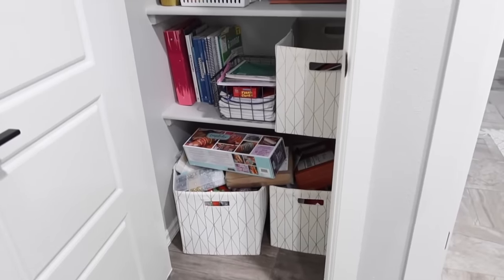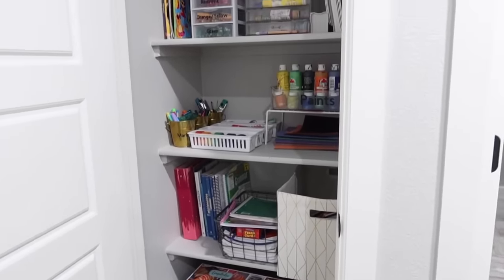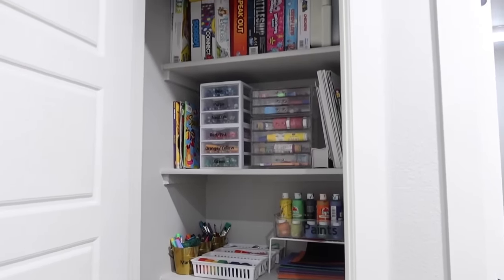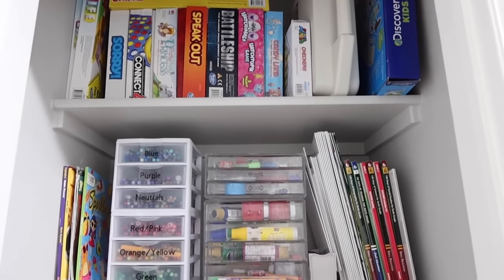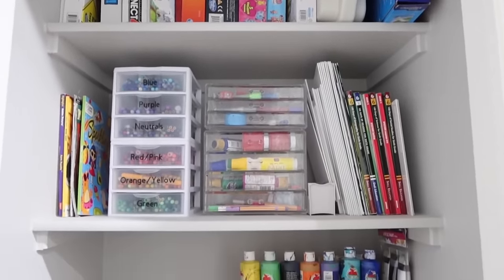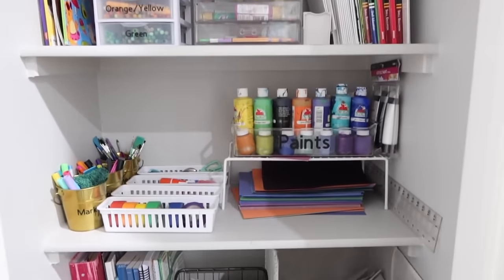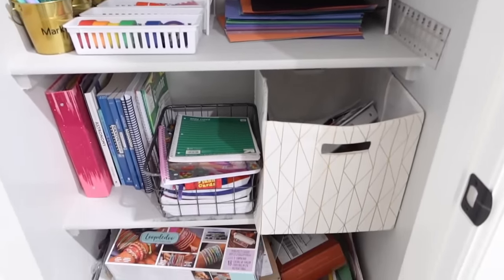Now we're gonna move on to Savannah's craft closet. It also houses her games and her homeschool. Basically, when we moved in, I just threw everything in here and it was set up a lot like our last house, but more narrow, but I just made everything fit. But I don't think it was functioning well just because a lot of the stuff she wanted was up top. So I just needed to pull everything out of this space so we could start over.